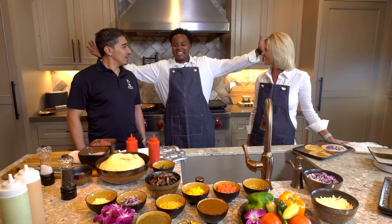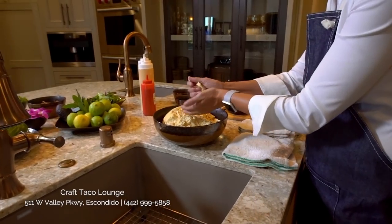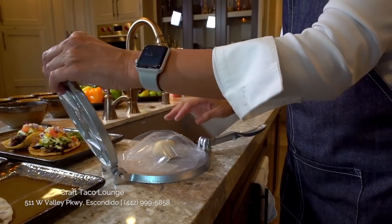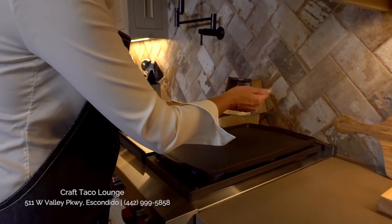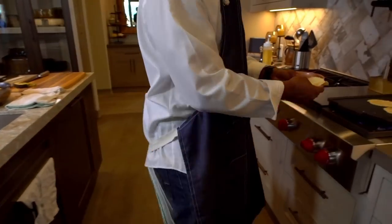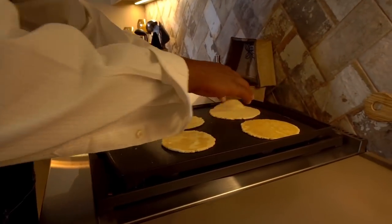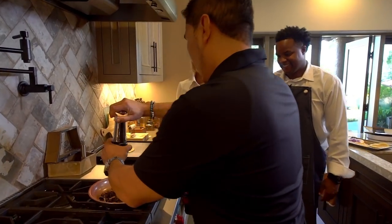So I'm excited. We're going to get to cooking right now. What are we starting with? Get a golf-size ball of homemade masa, and then you press it on a tortilla presser. So now we're going to cook the tortilla over medium heat. And the poblano peppers. We're going to saute it, and then give it a little flavor.